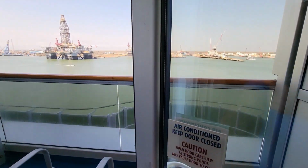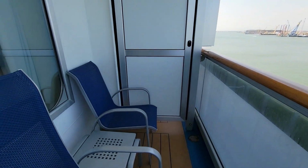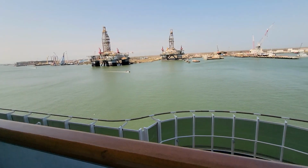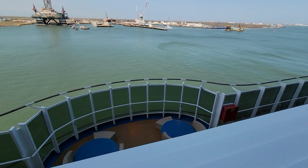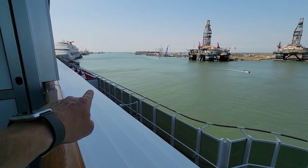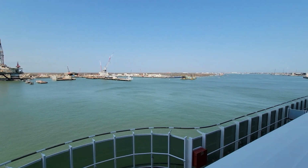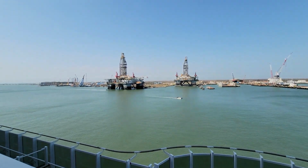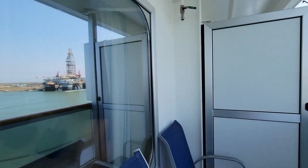All right, we're going to step out onto our balcony. We got 2 chairs, a little table, and we are looking down here. Right below us is the lanai. And right over there, you can see the colored umbrellas. That's the cherry on top right there. This is going to be our view for the next 7 days. Well, not the cruise port, though. Pretty soon we'll get a much prettier view instead of oil derricks and oil rigs.